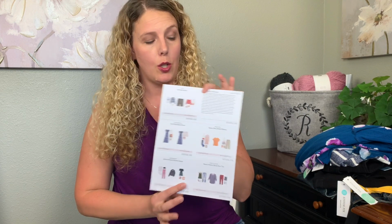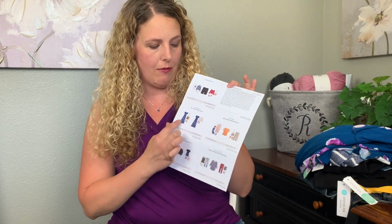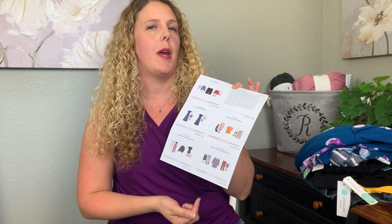So let's wrap things up and go through pricing. Okay, so let's go over pricing for everything. I also forgot to mention that they provide you with a style card for each item, and they give little recommendations on what to pair with each item that comes in your box. That's always kind of fun to see what they match things up with. I always like to look at that as a guide sometimes. All right, so let's get into this.